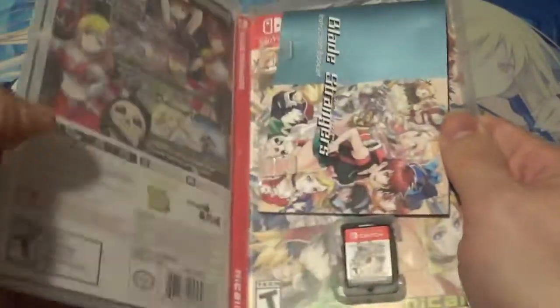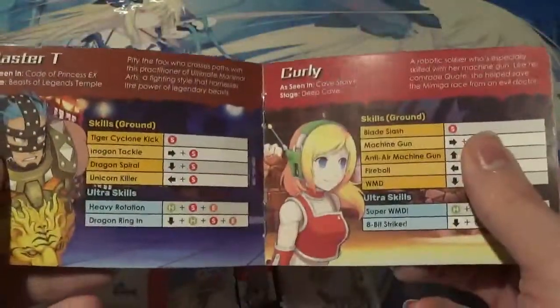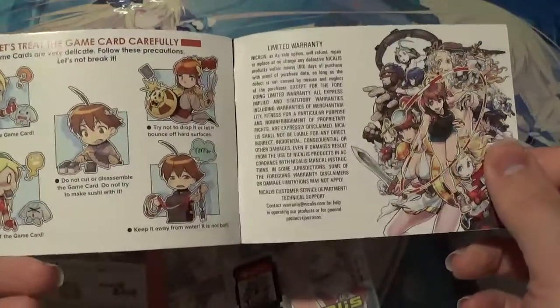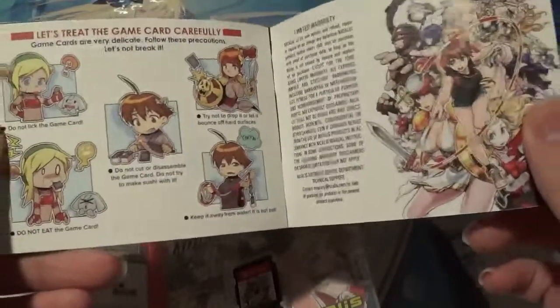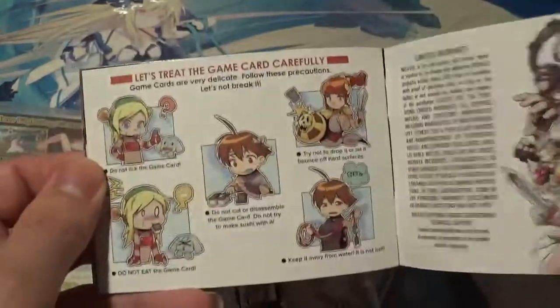I did buy it used, but it still came with its really cool instruction booklet, which honestly I sorely miss from a lot of games nowadays. You rarely get instruction booklets like this, and it's just so cool to see all that artwork, all that player information, and even the limited warranty on the back. You just don't get that anymore, and I love this little treat: "handle the game card carefully." That's so adorable.